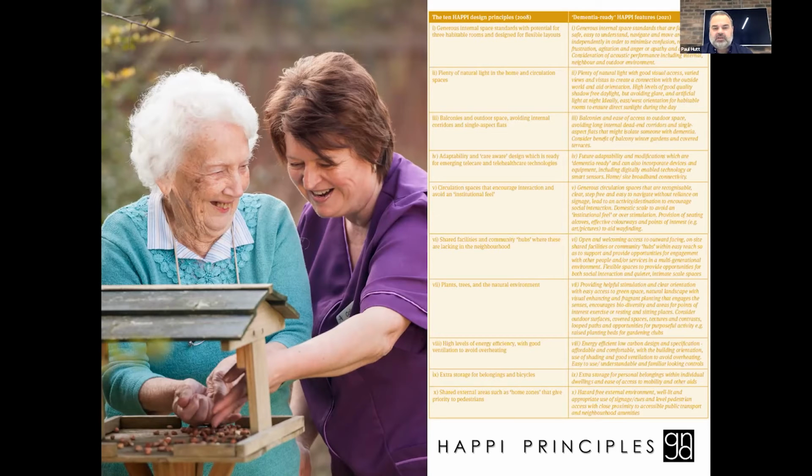I think the underlying theme here is dementia design shouldn't be anything out of the ordinary. It shouldn't be something that is added on. It should be included generally in good design in housing.